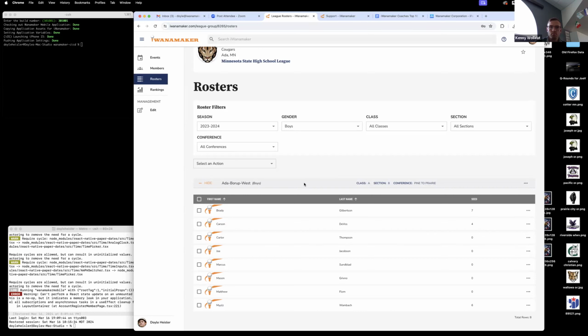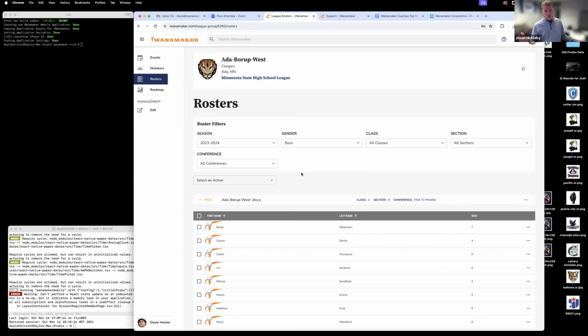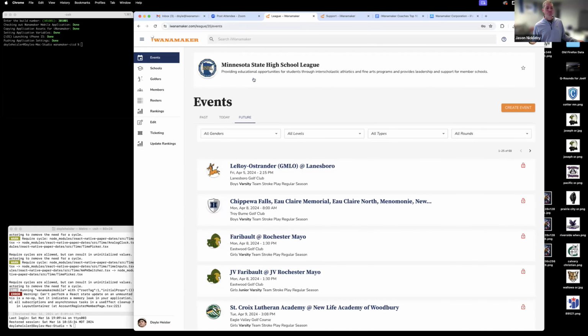Jason, you guys didn't do any reclassifications this year, did you? We just do cleanup every year if needed, for teams that form a co-op or drop golf, those kinds of things. Otherwise, we did not do a complete redo of the section placement. That will take place next year. Okay, all right, good. So if there is anything wrong there, just let us know.